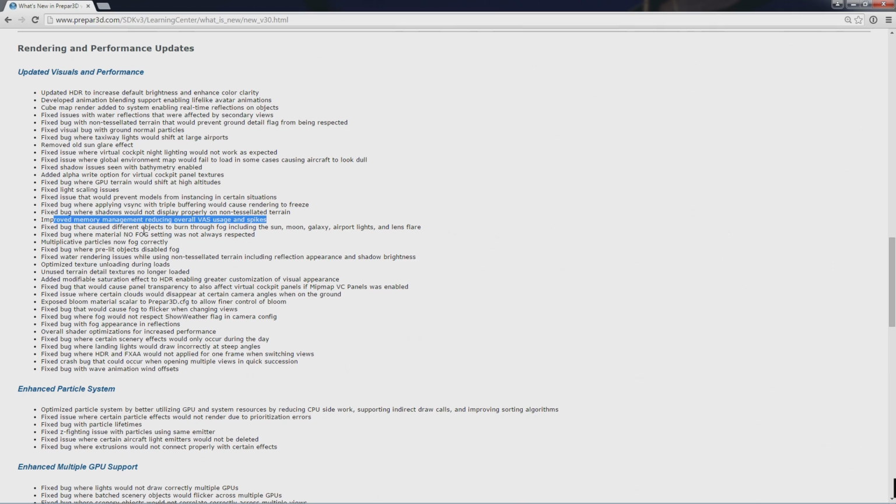What else have we got? Fixed a bug that caused different objects to burn through fog, including the sun, moon, galaxy. Galaxy? I've never seen the galaxy burn through fog. But okay, airport lights and lens flare. Does this mean that someone somewhere in the military or in the government is using Prepar3D and has spacecraft in it? That would be too cool. If that's the case though, why are spacecraft experiencing fog?